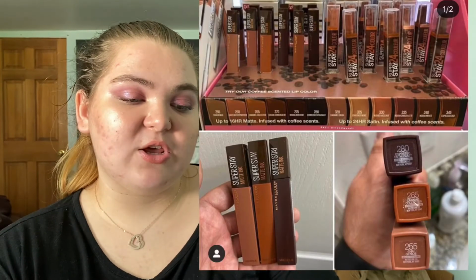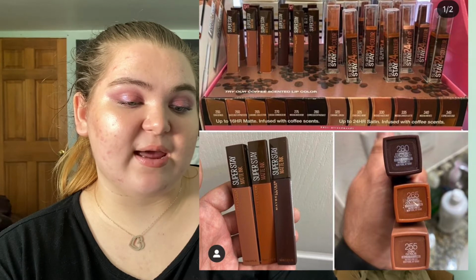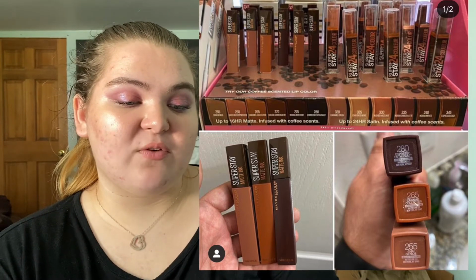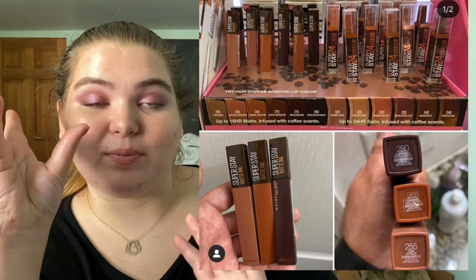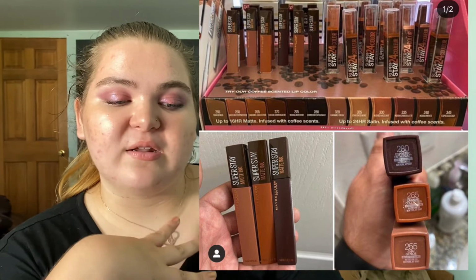The only reason that I bought the e.l.f. Retro Paradise palette is because I wasn't sure if it was limited edition and I didn't want to miss out on it. Maybelline is coming out with some coffee edition lipsticks. They're coming out with them in their matte ink liquid formula, which will be $9.49, and their Super Stay 24 two-step liquid lipsticks, which will be $10.49. I'm not sure if the colors will be the same in the matte ink liquid formula and the Super Stay 24-hour two-step liquid lipstick formula, but I'm assuming they will be. I'm just not entirely sure.